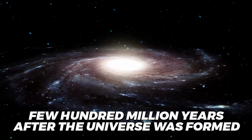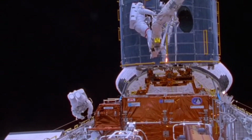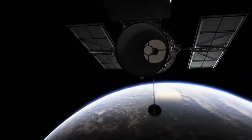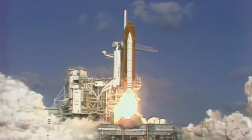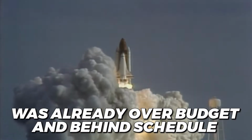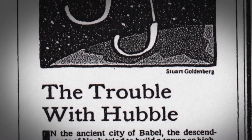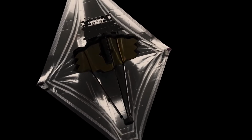But there were other problems too. Astronomers discovered that stars formed this early back in the 1980s, and so it became clear that Hubble wouldn't be able to study this phenomenon in the way that scientists needed. But by then, the launch date of 1990 was closing in fast, and the project was already over budget and behind schedule. So it was decided to immediately begin work on a second, much more powerful observatory, the James Webb Space Telescope. The technology that makes the James Webb Telescope so special didn't exist back then at all.